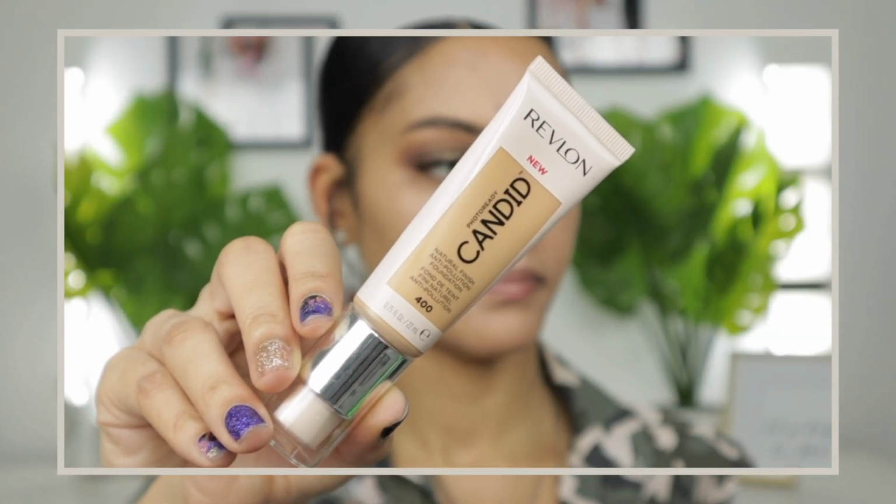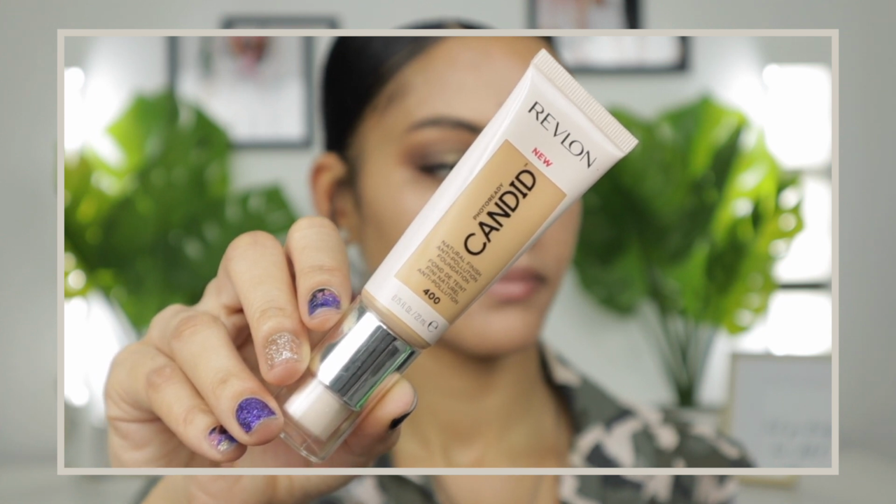So let's talk foundation. Now I feel like I'm late to the trend when it comes to a lot of things, as always, but this foundation I believe was launched way back in 2018, like late 2018. I could be wrong. Today I'm going to be using the PhotoReady Candid foundation from Revlon. This is supposed to be a medium buildable coverage foundation with a natural finish, so that sounds nice. I've really been into natural finish foundations versus full coverage, so I'm definitely interested to try this out. I am a little scared, however. Mine is in the shade 400 Macadamia. I picked this up from Rite Aid and I'm just going to test it out today and see if I like it.